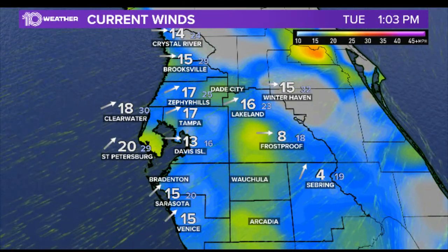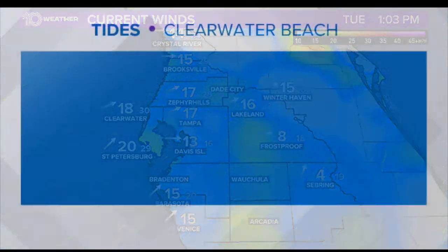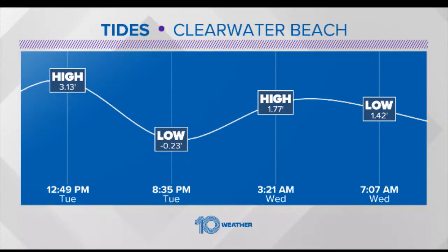If you look at the tide times for today, that very first one on the left is the high tide we just passed, and it's 3.13 feet. That's high. So we're dropping over 3 feet by the time we get to about 8:30 tonight. The tide's really going to drop. That's what's forecast to happen as far as the moon goes. I don't expect it to get that low because we will lower the wind, right? But we still have a lot of water that's been pushed up along the coast, so the tides are going to be running a little bit above average.